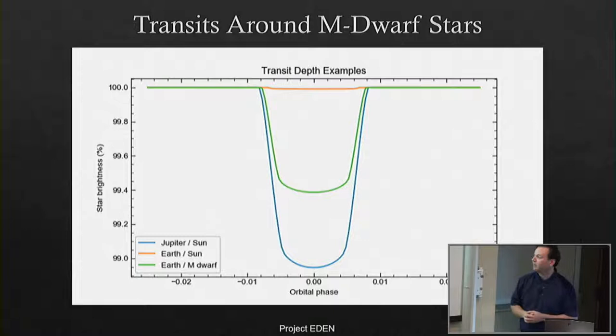However, if you decide to look for the Earth around an M-dwarf star, you're going to get a much bigger dip. And so this is the sort of thing that we're looking for. That's where the highest sensitivity to Earth-sized planets is, around these small stars. The smaller you go, the bigger the dip is, and the more sensitive you'll be to the smaller planets, these rocky-type planets.